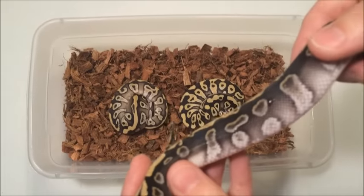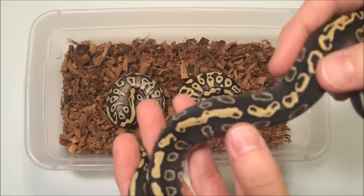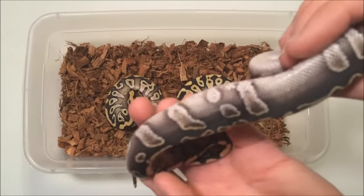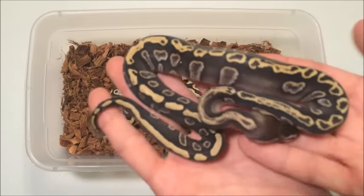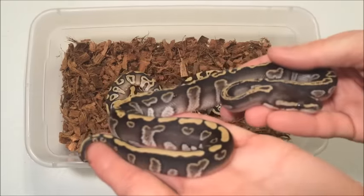And look at this, man. It's got white, gray, black, yellow all in one snake all the way up. I mean, this is just crazy. The blushing on this guy is crazy. This is a male. I will be holding back this one.